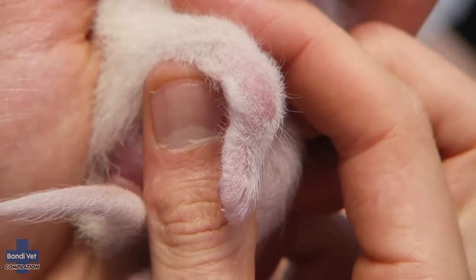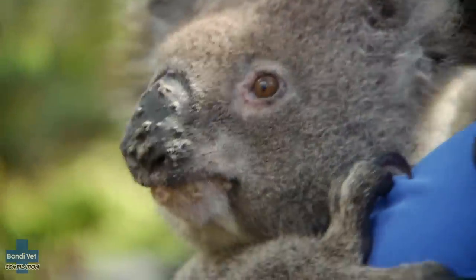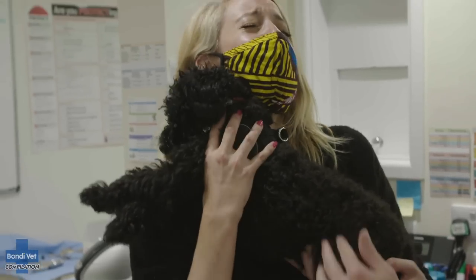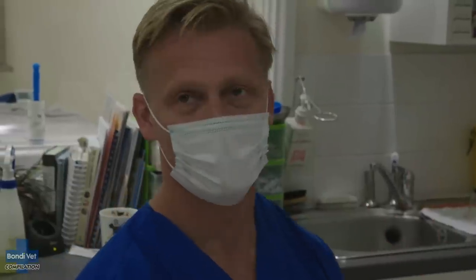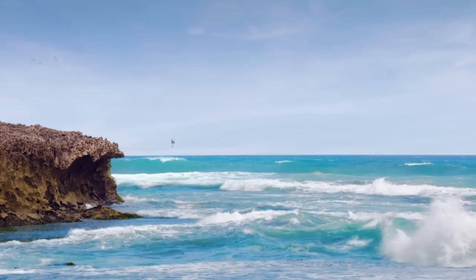That if Amari was a person, she'd be able to bend her foot right around and actually scratch the back of her calf muscle with her toes. And an Aussie icon with a bizarre condition. It's like he's got these volcanoes that have just erupted. These animals prove that beauty really is on the inside. You can do a job for 23 years and still see something that you've never seen before, and that is just awesome.